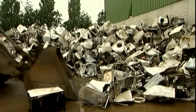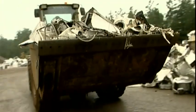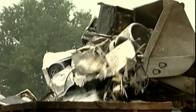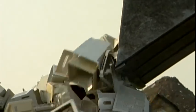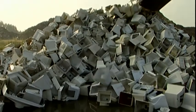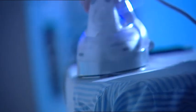The EU set a collection target of 4 kilo of electrical waste per head of population per annum. Last year, the WEEE scheme collected nearly 8 kilo per head in Ireland. As electrical goods are now free to recycle, there's no longer an economic incentive to illegally dump these goods.